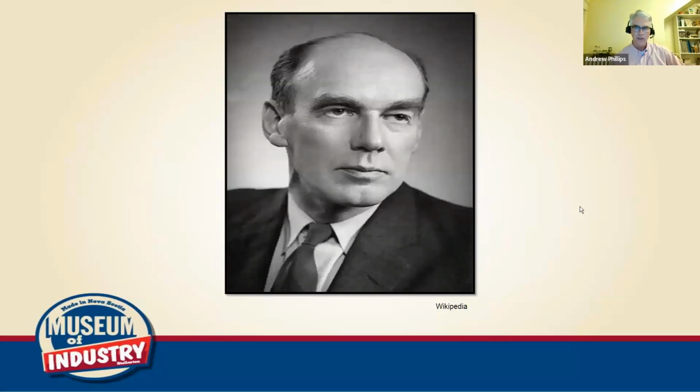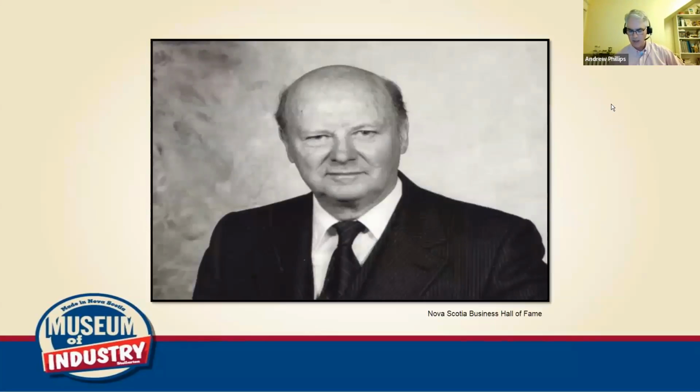And after he was elected, one of the first pieces of legislation passed in 1957 was a bill that created a crown corporation called Industrial Estates Limited. That corporation was the vehicle intended to attract new industries into Nova Scotia by developing industrial real estate. The first president of IEL was Frank Sobey, and you'll see his picture coming up next.